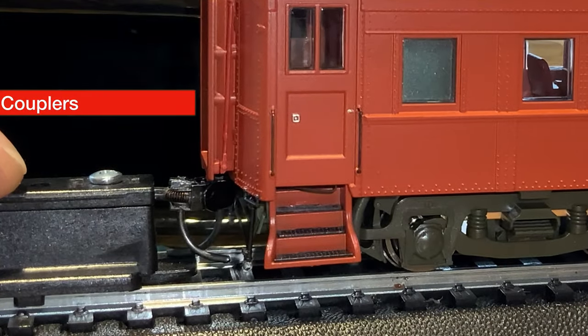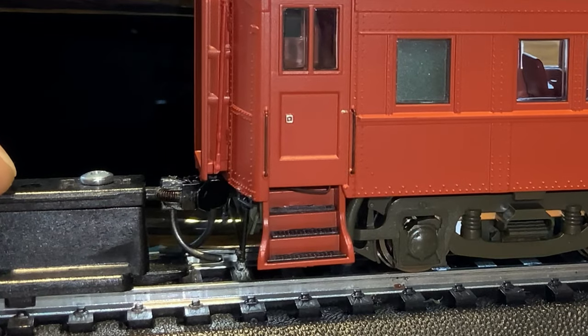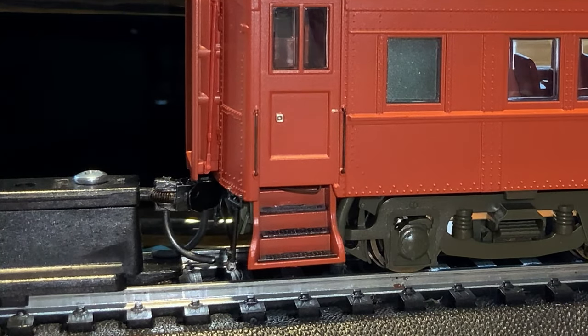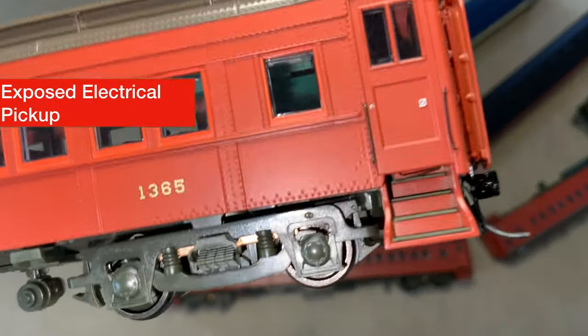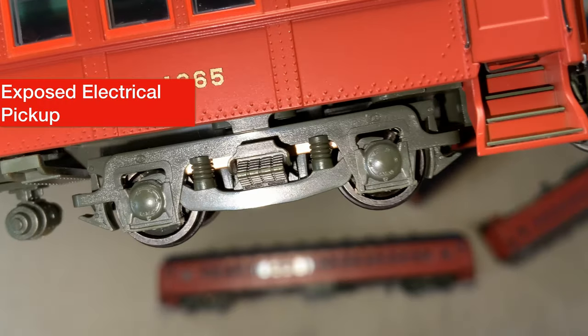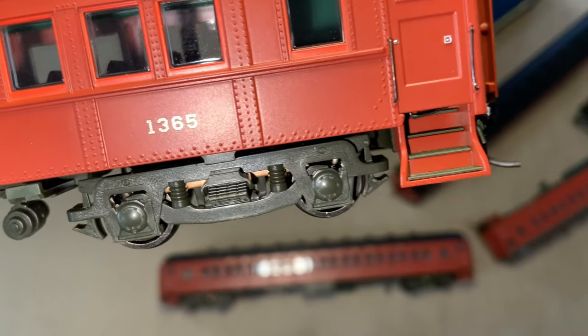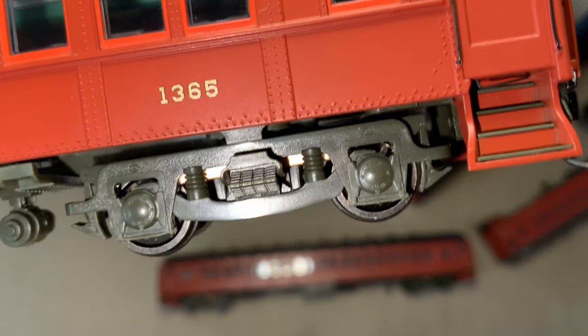As far as the couplers, we'll check this out. This one looks fine. I can't see any problems with it. So I think we're in good shape there. But again, look at how much of the pickup strip you can see. I don't understand why they couldn't hide that behind something. Here's a close-up of that if you want to see it. I mean, they should know about these things before they go to market with any of this stuff.